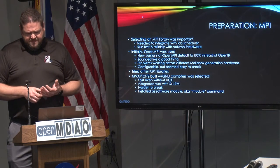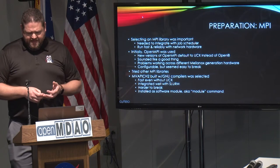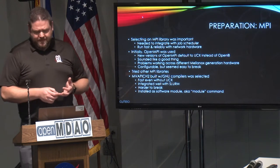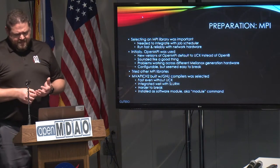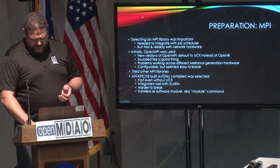So instead of continuing to spend time on getting OpenMPI to work, we decided to try other MPI libraries, starting with vanilla MPICH. It turned out MPICH doesn't support InfiniBand well yet, but MVAPICH2 does.